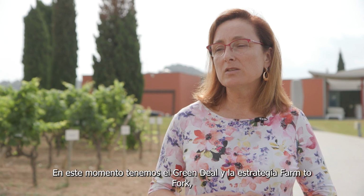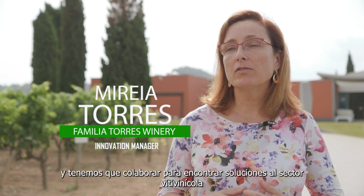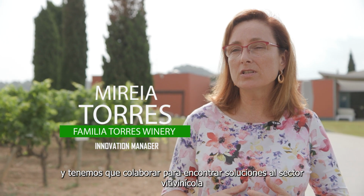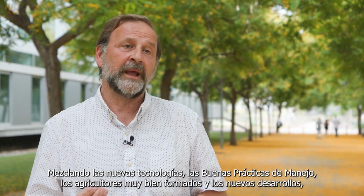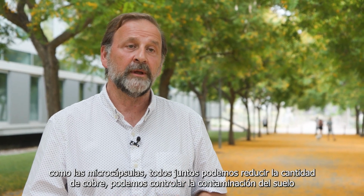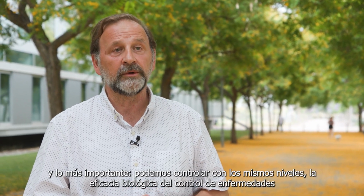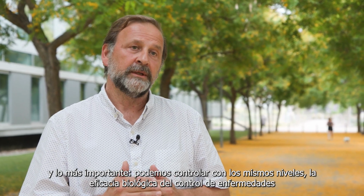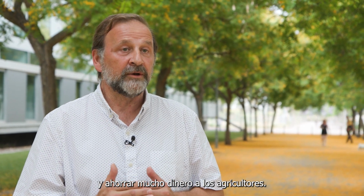In this moment, we have the Green Deal and the Farm to Fork strategy, and we have to collaborate to find solutions to the wine sector in order to reduce the phytosanitary treatment application in the vineyard. Mixing those technologies, new technologies, best management practices, very well trained farmers and new developments of the microcapsules, all together we can reduce the amount of copper, we can control the soil contamination, and the most important, we can control the disease with the same levels of biological efficacy and save a lot of money for farmers.